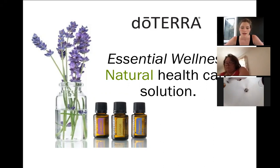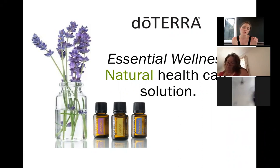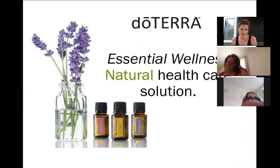So what we'll do is we'll go through a little bit about essential oils. I will look at the 10 core oils, which are basically the most popular oils. And together, these 10 oils treat over 300 ailments, which is amazing. And then at the end, if you are interested in buying some oils, I can explain the way it works. And then there's time for questions at the end. Right, so let's get started.